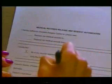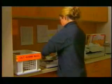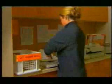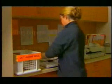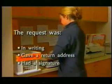Recently, the Medical Records Department at a large nationally known hospital received a request from a person we'll call John Doe. John requested a copy of his personal health records. The hospital thought they were complying with a routine request for patient records. The request was in writing, it gave a return address, and it had a signature. Everything seemed to be in order. Unfortunately, the requester wasn't John, but an imposter.